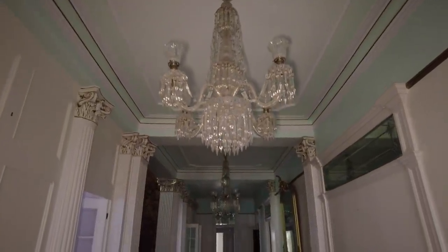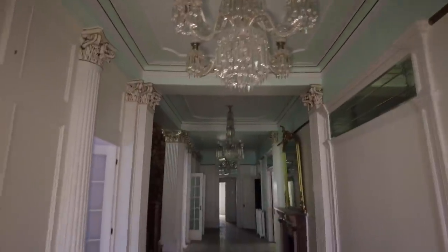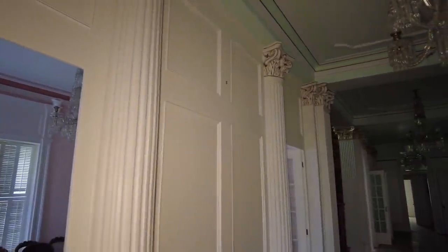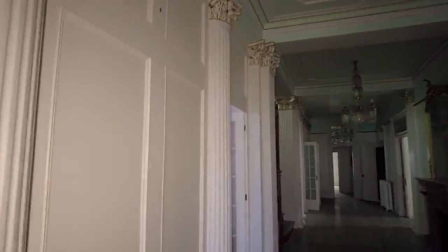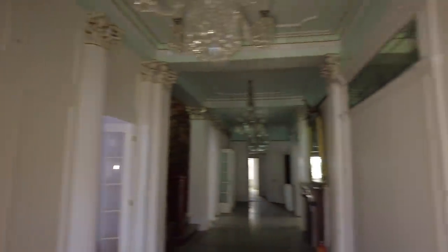It's three chandeliers, we've got pillars. It almost looks to me like these here were added. I don't know, let's see, these come around? Yeah, I almost feel like this used to be one big open hall without the walls.